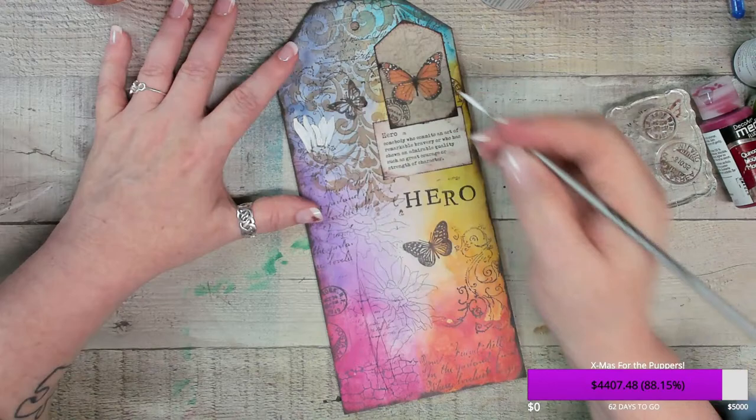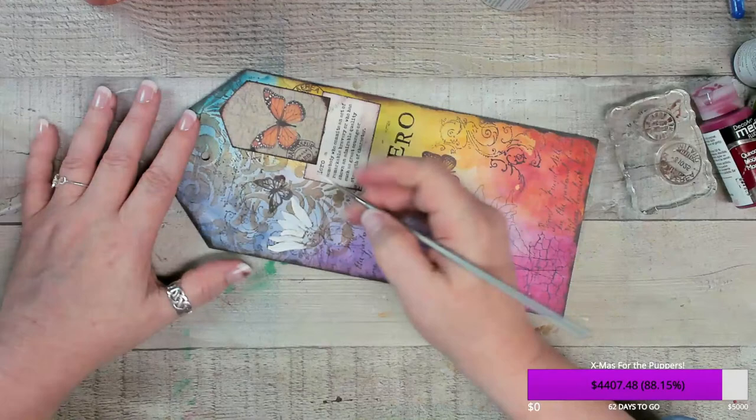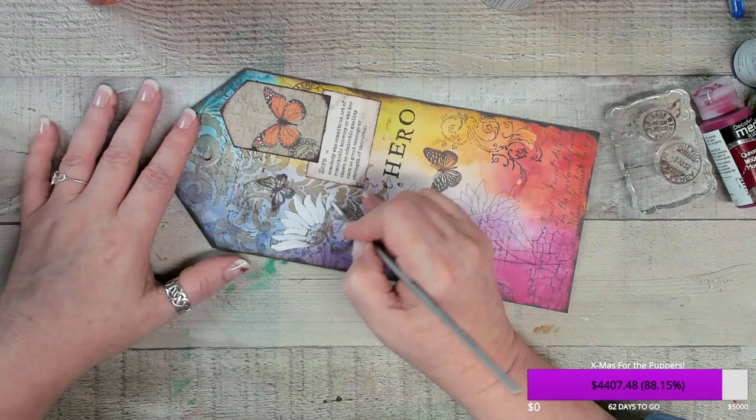If you've got Posca pens, I love my Posca pens. They are fantastic for this. If you don't feel like painting them, go ahead and use the Posca pens. Fill them in that way. There's 100 different ways to do this.